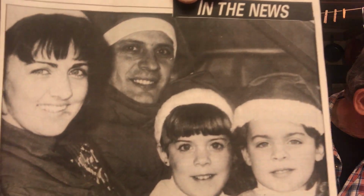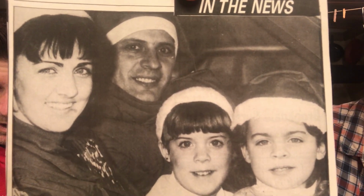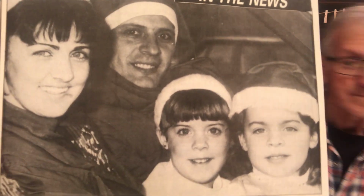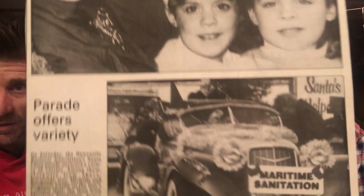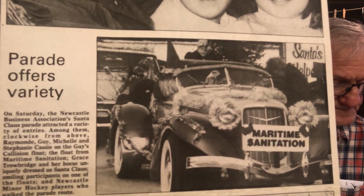Parade offers variety. So this is from the Miramichi Leader, December 9th, 92. It looks like the Christmas parade on the old Miramichi, eh? So here we go, folks. Great looking family right here. I'm sure they were gearing up for a wonderful 1992 Christmas all together with family and friends, it looks like to me. What's going on there, folks? People putting some time into the parade.